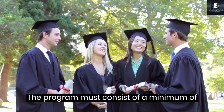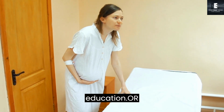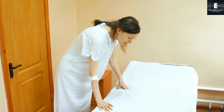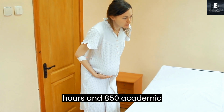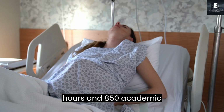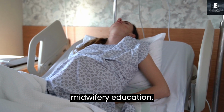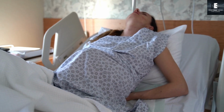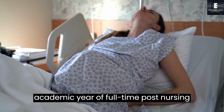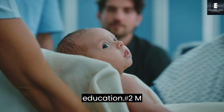The program must consist of a minimum of 24 months of full-time midwifery education, or at least 2,400 clinical hours and 850 academic hours over a minimum of 18 months of midwifery education, or a minimum of 1 academic year of full-time post-nursing or post-naturopathic midwifery education.